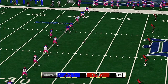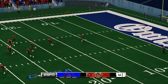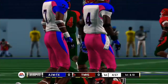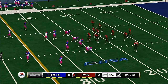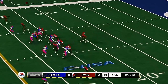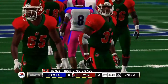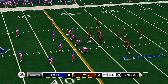We'll see how these two teams play in this game as they prepare for the opening kickoff. Taken from the 10. Brought down at the 24. So here comes the offense taking the field for the first time today. Tackle around the 32-yard line. It's second down, and they're about 2 yards away from the sticks.